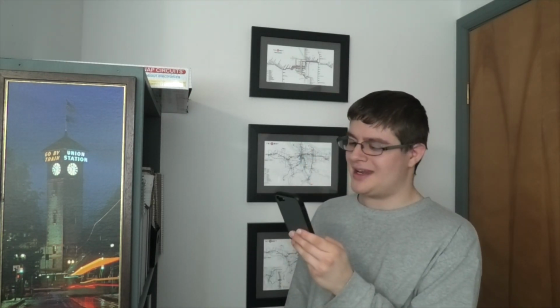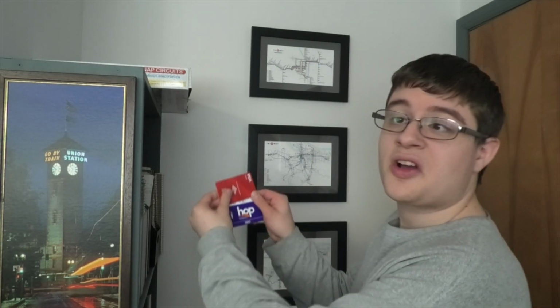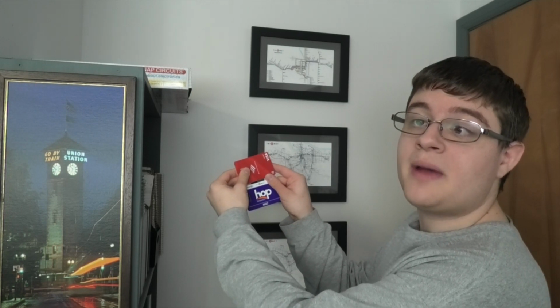The cards use an ISO 14443 RFID system, if that means anything to you. Basically, RFID, in basic terms, means that the cards can be read and written to without direct contact. The cards are also the same size as a standard bank card.